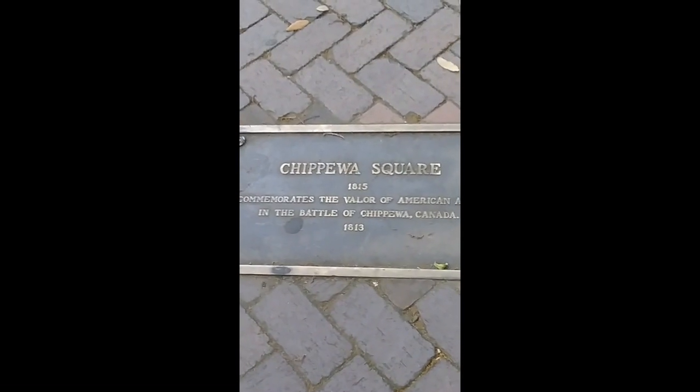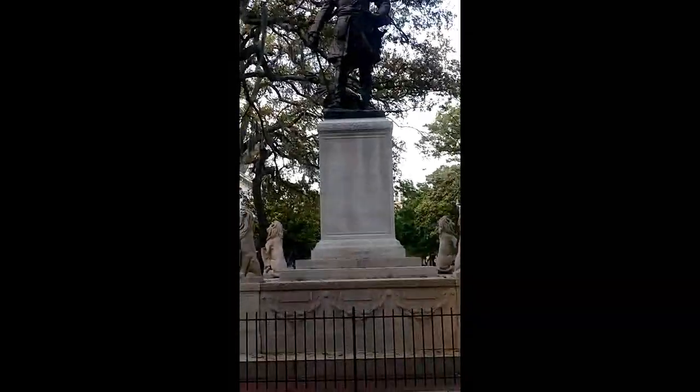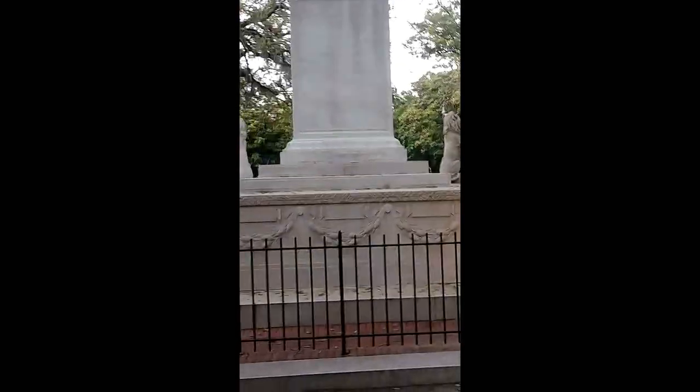Chippewa Square, 1815. All right, and the statue. Like I say, all of the little squares here have a centerpiece. That's one of the things about it. Now, this one I can't actually read because it's kind of faded out. I know you won't be able to see it.